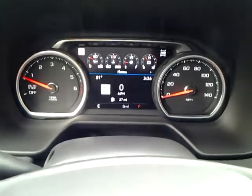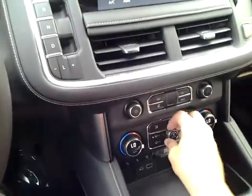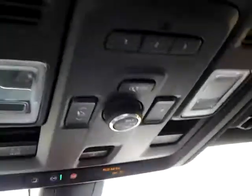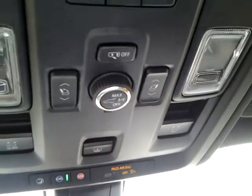It's all digital. In the center there, the gauges are still gauges. Here, let's turn this down a little bit. Let's look up here. Okay, so you do have your, let's see if we don't zoom in all the way. That button in the middle is for your rear hatch. Ones on the sides here are to tumble those seats.